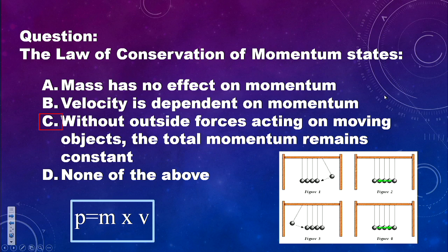It's the same way with that cue ball. It depends on how hard you hit that, and that's going to affect the yellow ball moving. The same way with this. If you take your first initial ball and raise it only a little bit, the one on the very end is going to only move a little bit. If you raise it all the way up really high, the one on the other side is going to go up really high too. So that momentum is conserved throughout the entire pendulum.